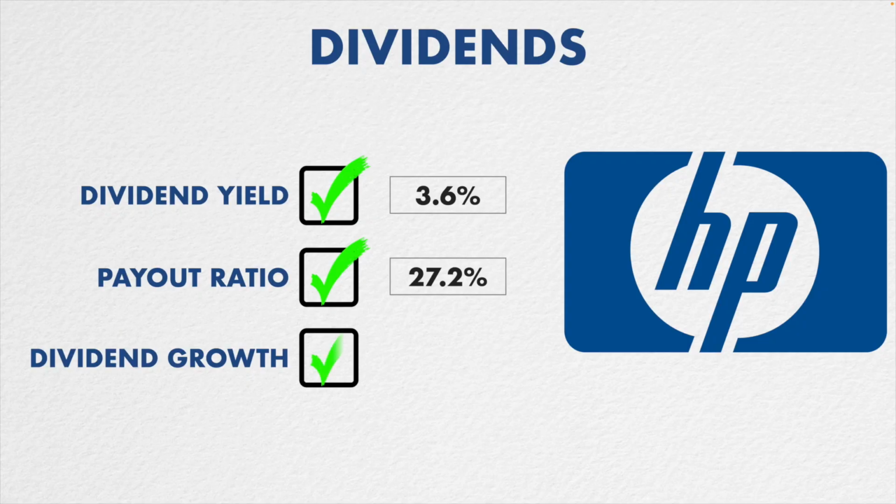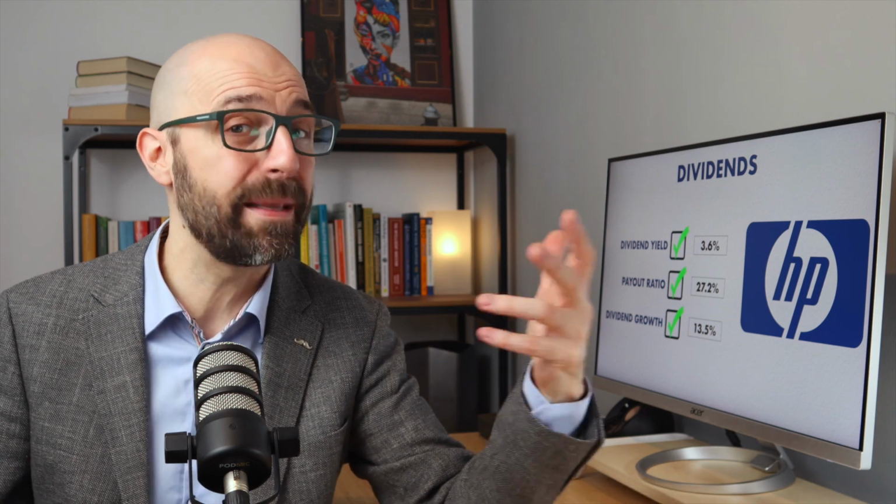If it's small, then you could look for another company that is willing to pay a higher part of its earnings. But if it's too high, it can become a problem. The company may not have enough money left to grow or to pay back debt. And the annual dividend growth for Hewlett-Packard in the last 5 years is 13.5%. Now, dividend growth rate tells us how fast a dividend grew in the past. And hopefully, this can indicate how fast it will grow in the future.